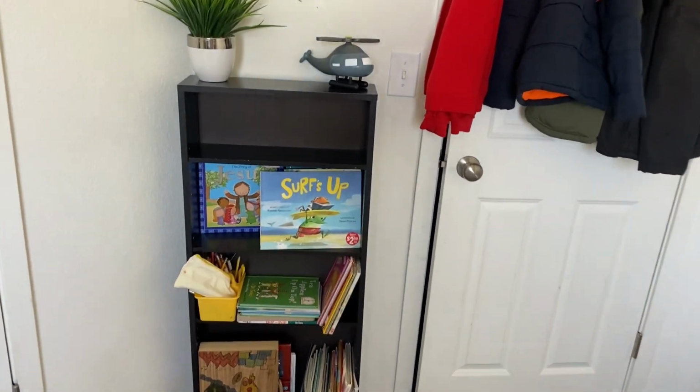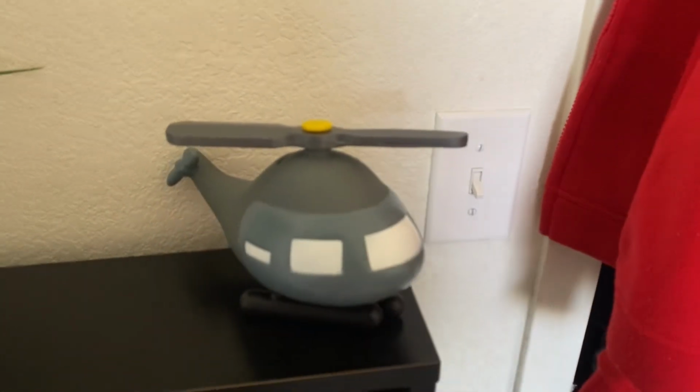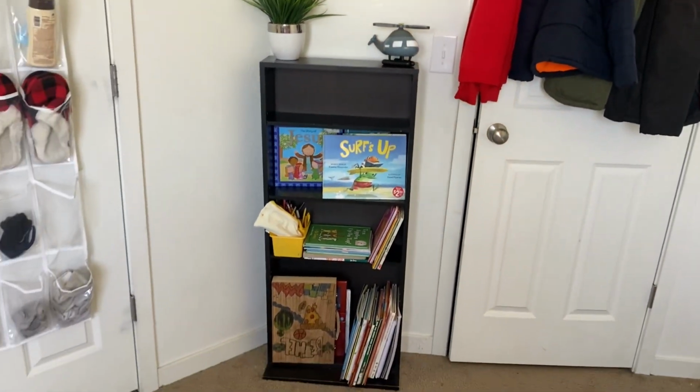And this little helicopter, you may think, oh, this is cute, but this is not just a helicopter. This is actually a piggy bank. So it has money in there. And I just love the simplicity of this.